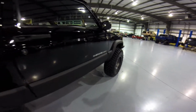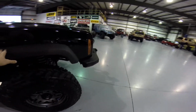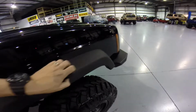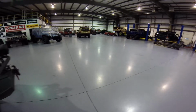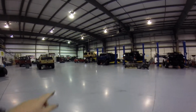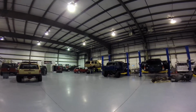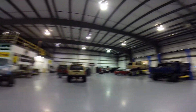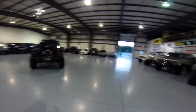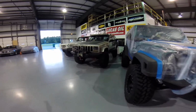Very, very tedious process. An actual Kevlar that we spray on here, it's a two-part system. This stuff, I mean, it's not going to come off. It's very durable. If you see the plastic on that gold Cherokee on the lift over there, that's a 58,000 mile Cherokee, but the plastic is faded, it's gray, and that's another reason that we do that. And we do that on a lot of our XJs and TJs and JKs.